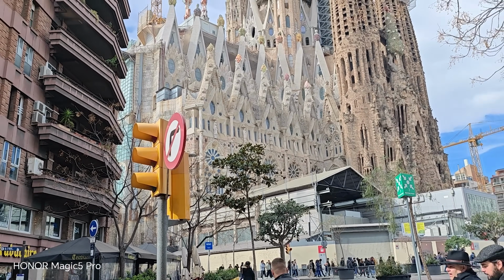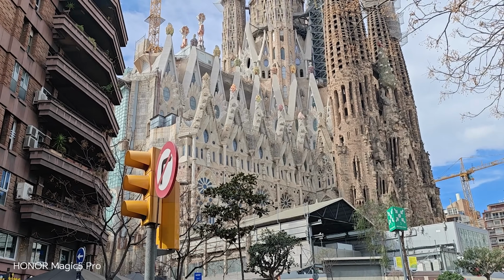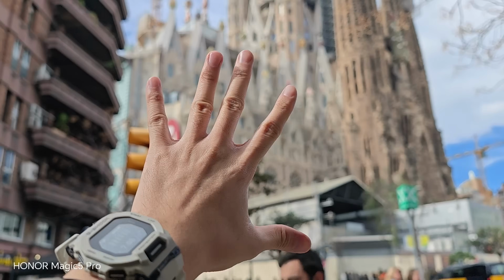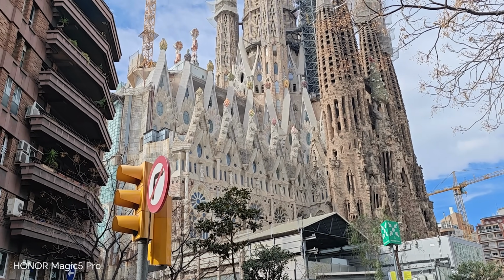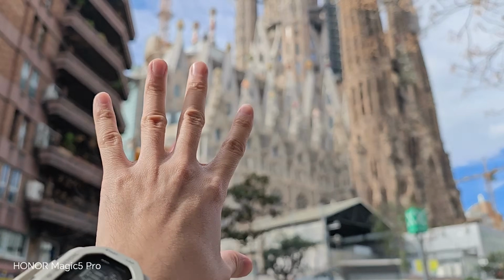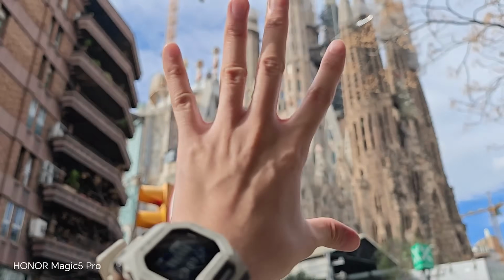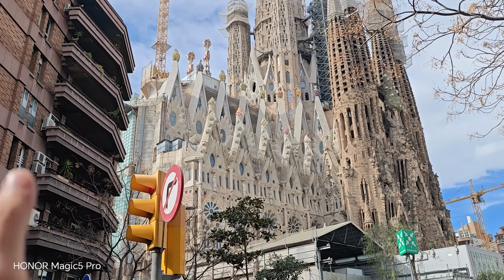Alright guys, so we've just reached the first location. We've got a really beautiful castle right at the front. Again, everything that you're seeing on the screens now is being shot by the HONOR Magic 5 Pro. We're going to take a couple of close-up shots, so 1 times, 3.5 times, as well as 10 times. And let's see what kind of detail we can capture from this particular scene right here. Let's go.